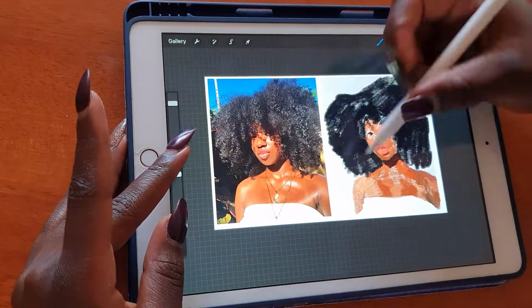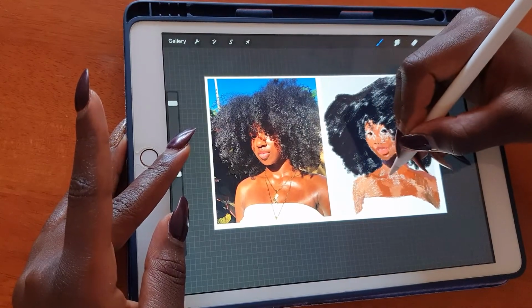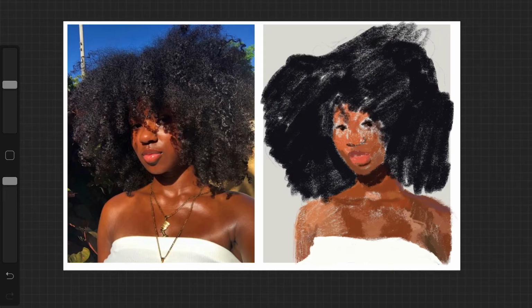For this image with the face, there weren't really many features to be captured. It was just a hint of the eyes and the nose and the lips. So I decided to make the lips stand out more on the face and make them look juicy and plump.